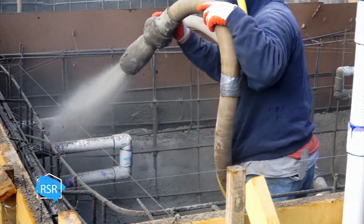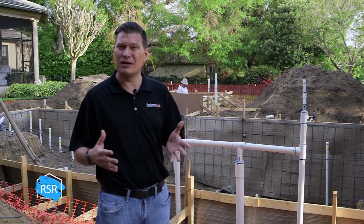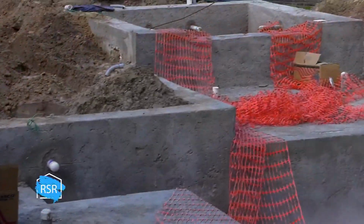The process on a pool of this size will take anywhere from 6 to 8 hours. With the rain that we're expecting today, it may actually take us 2 days, so that way we can make sure that there are no issues. And it'll take about a day or two to cure once the process is finished.